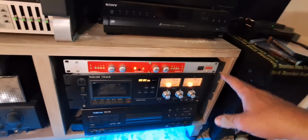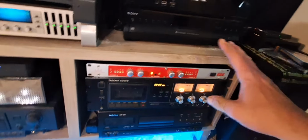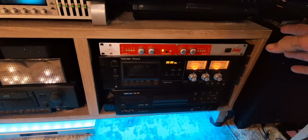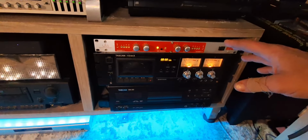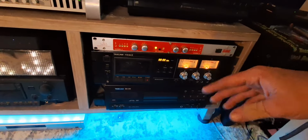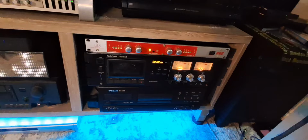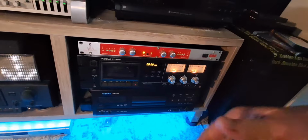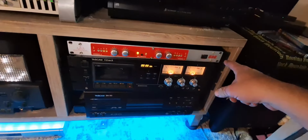Behringer makes a clone of this, which does not remotely replicate the sound, as Behringer is known to do a lot of cloning of things. And they have one that the description sounds like it. It does what this does, and it looks like this, but it's on a whole other level of shittiness. So please don't get the Behringer one if you wanted to explore this. Get the BBE brand.